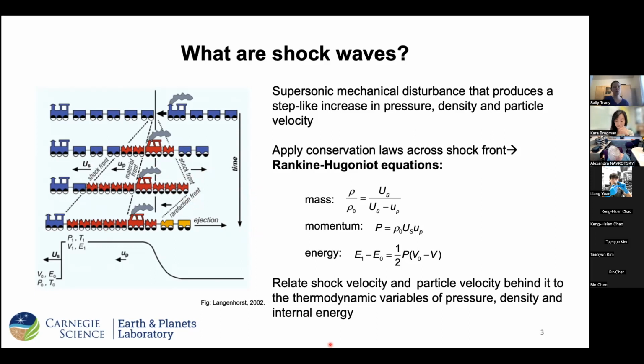If we apply conservation laws across the shock front, this gives us this set of equations known as the Rankine-Hugoniot equations shown here. This is just a result of applying conservation of mass, energy, and momentum across that interface. And these are really important to shock physics because they relate these velocities, the shock velocity and the particle velocity that we can measure in an experiment, to physical variables that we might be interested in, for example, pressure, density, or energy.